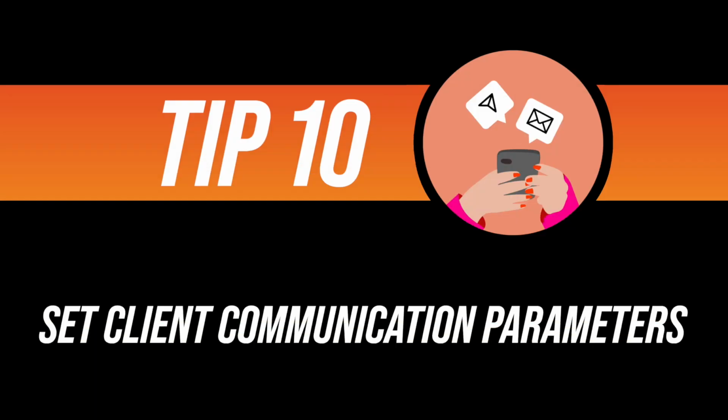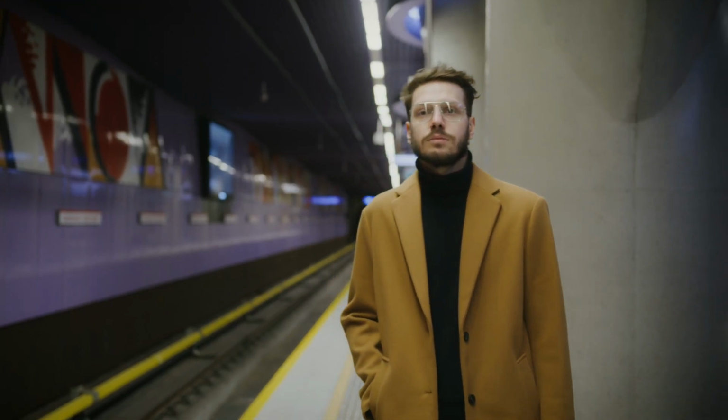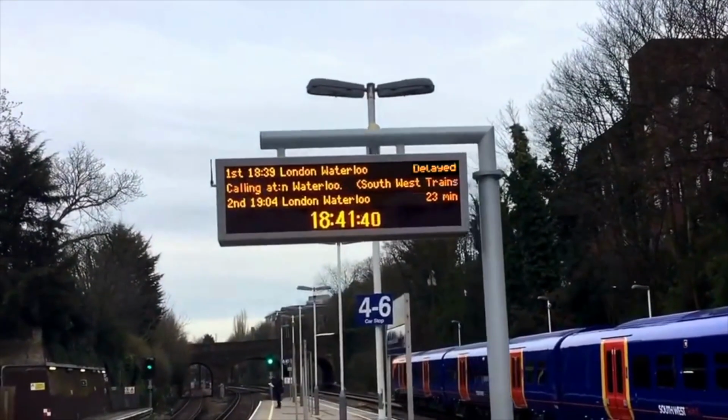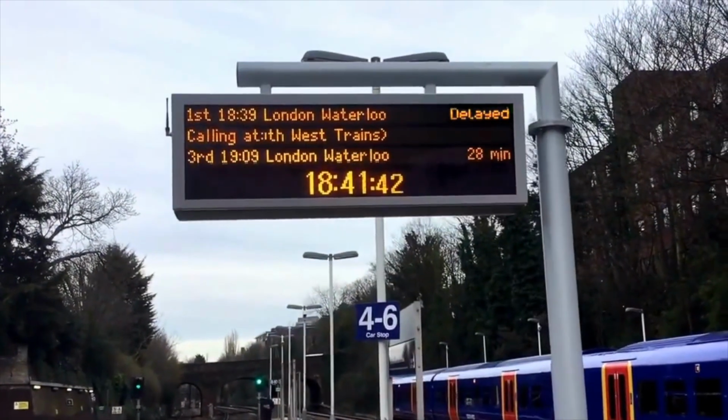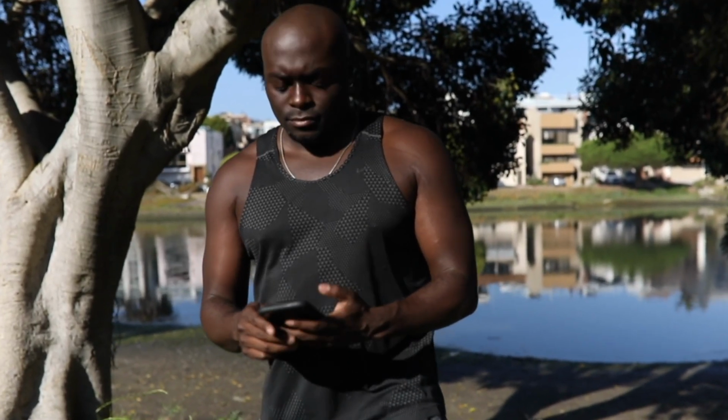Tip 10. Set client communication parameters. Ever waited at a train station and the train is late, but it's not showing on the board how late that train will actually be? It could be 2 minutes, it could be 15, you just don't know. It's quite annoying. Well, this is how clients feel when they message you and they don't know when to expect a response, which can be really demotivational and make them feel like you don't care.